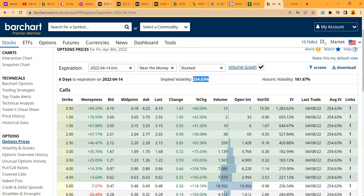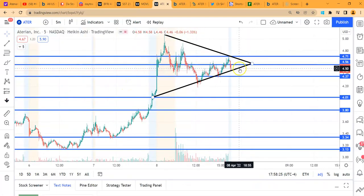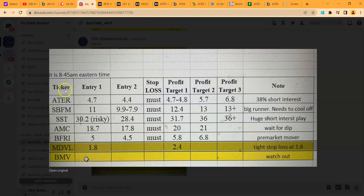Anyway, this is how I'm looking at ATER, and especially each morning I come pre-market, then I make a list for each day trading with different ticker symbols, entry, exit, and also some notes. Then I come live at 9 o'clock. I explain the play, why I'm thinking, when should I get in, get out, what's the profit target, this kind of thing.